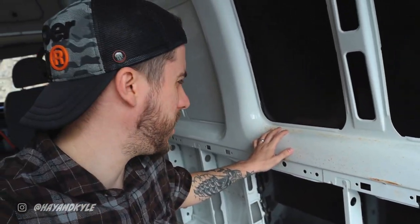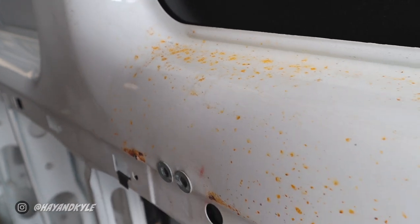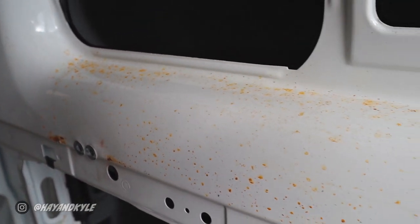So taking off some of the wood panelling has revealed just some surface rust really. It's nothing too horrendous. There's nothing that's structural. We picked a really good van that's in really good nick, so we're quite lucky, but we're still going to apply some anti-rust paint to this as well, just so it's preserved for the next few years.